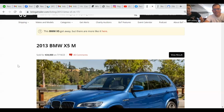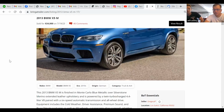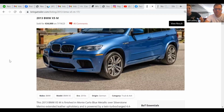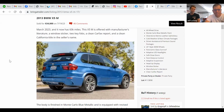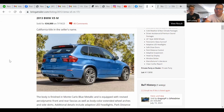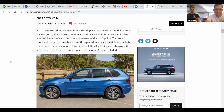27. Wow. All right. Well, first up is an SUV, a 2013 X5M in what looks like, I think, the best color for one of these. What do we call this? Monte Carlo blue. It's not Laguna Seca blue. Monte Carlo blue. Still a great color. Twin turbo V8. Oh boy, this is a killer spec. Sport package, cold weather package, all the bells and whistles. This is about as loaded as an X5 can get.